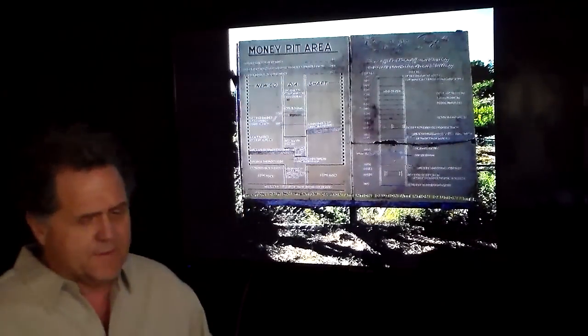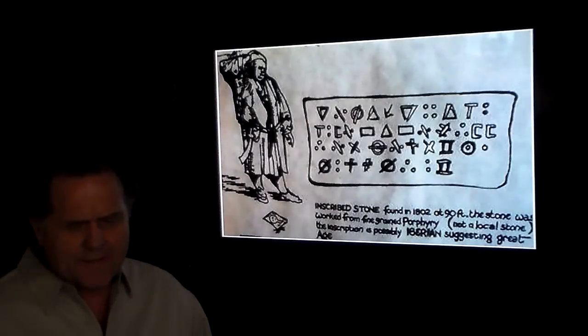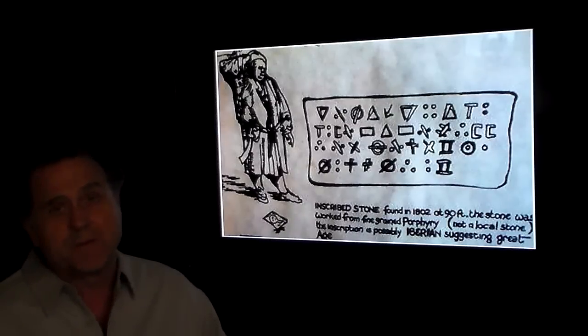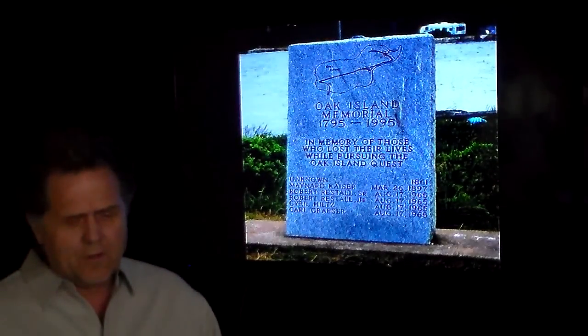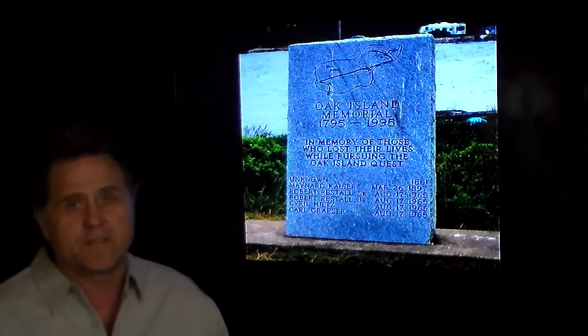So there's another diagram of the money pit area, and there's another guy scratching his head trying to figure out what it all means. Where's the big stash? You gotta love treasure hunters, man. Every once in a while they come up flush with a big find. Oak Island Memorial, 1795 to 1995, in memory of those who lost their lives while pursuing the Oak Island quest.